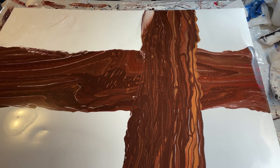So I do think I saved it, which I'm happy about, because I did not want to repaint it. I would have, but that's not what I wanted to do. So I'm glad it was able to be saved.